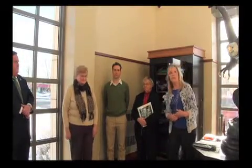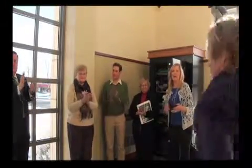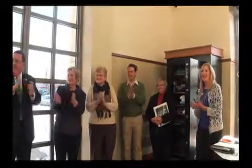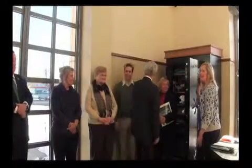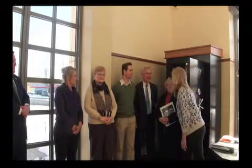Also, I'd like to mention Linda Ankersmith. She joined us. Tommy Dean. Tommy and Dan selected this safe, and we are so pleased with it. It has plenty of room, and very happy with that.